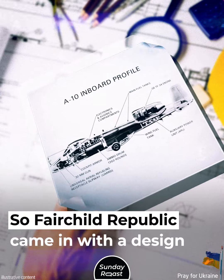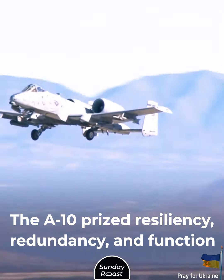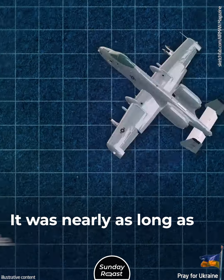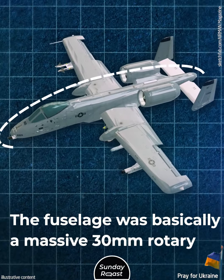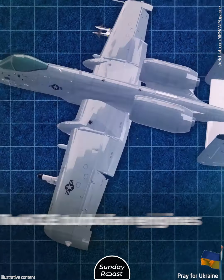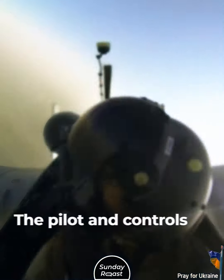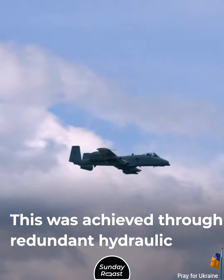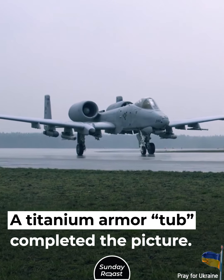So Fairchild Republic came in with a design for an unusual aircraft. The A-10 prized resiliency, redundancy, and function over all else. It was nearly as long as it was wide. The fuselage was basically a massive 30mm rotary cannon with a cockpit on top. Two GE turbofan engines were mounted high on the fuselage. The pilot and controls were shielded from fire. This was achieved through redundant hydraulic systems. A titanium armor tub completed the picture.